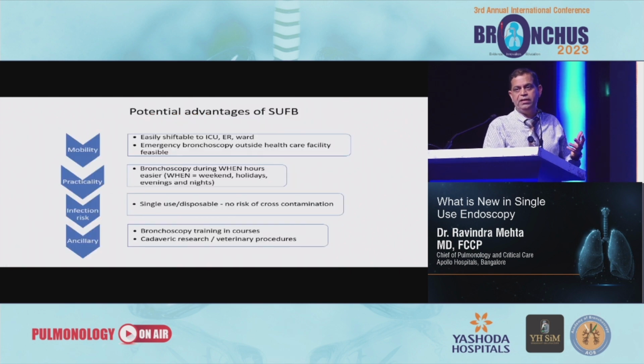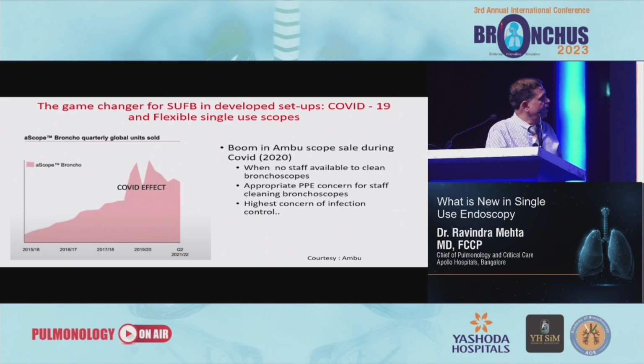Advantages, it's intuitive. I don't need to let this crowd know. We made the case with the critical aspects of the reusable scopes. You can shift easily. You have off-hour convenience. The infection control part of it is so relevant and so pertinent in this. And of course, you can train easier. And now when we're trying to walk away from live cases and do more and more of cadaveric work, it may be a big advantage to have these scopes in an armamentarium.